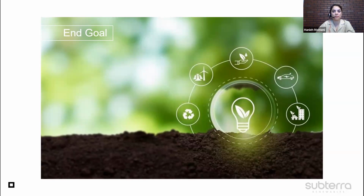Geothermal systems are compact and can significantly reduce the space required for mechanical infrastructure. This reduction in rooftop mechanical equipment not only optimizes the use of space, but also enhances the building's aesthetics and overall environmental performance. Next slide, please.